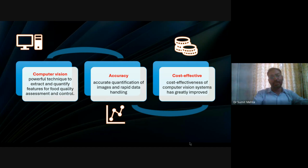So it is very accurate, and the accuracy is very high, as well as it is very fast in terms of giving the results. When we are analyzing the data, which is very big and very accurate, it will give you the whole data set, which will be effective for the next generation. I have already told how it is cost effective in terms of the production and other things.